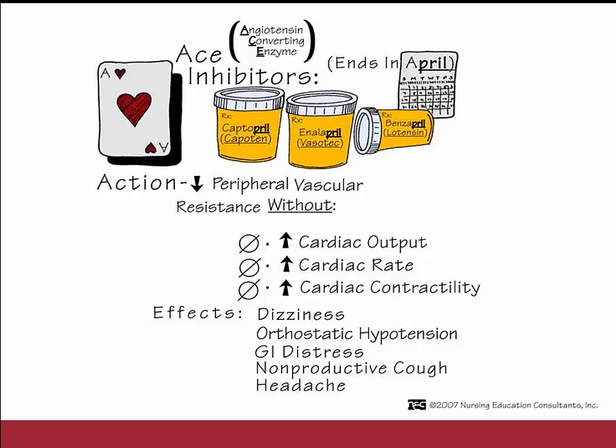Side effects are persistent dry cough, hypotension, tachycardia, hyperkalemia, and hypoglycemia in diabetic patients. Nursing interventions: avoid use with potassium supplements and potassium-sparing diuretics. Monitor the vital signs and for signs of hyperkalemia. Instruct diabetic patients about the risk for hypoglycemia and instruct the patient to report a persistent dry cough.